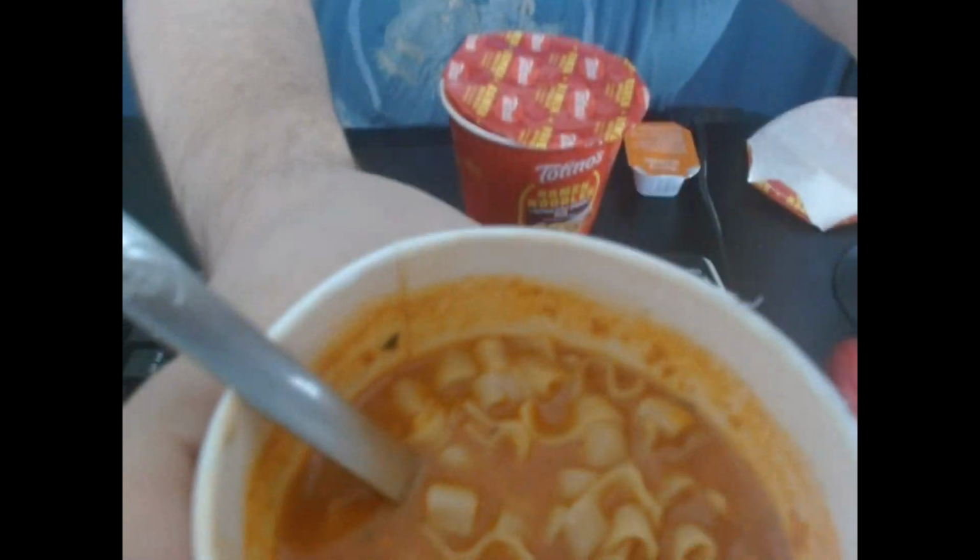I will tip my camera over. It is very soupy. The other one looks the same. We'll just take my word for that one.